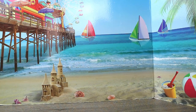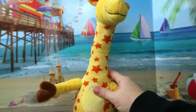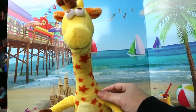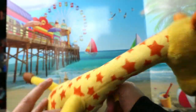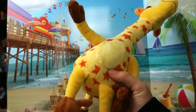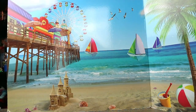Then I found a Toys R Us Jeffrey. I think he was also in a dollar bag of stuffed animals, because every time we get stuffed animals, unless we get just one or two, we get a whole bag for a dollar, which is really awesome if you find some good stuffed animals. So yeah, we don't have Toys R Us anymore, so that was a pretty cool find.